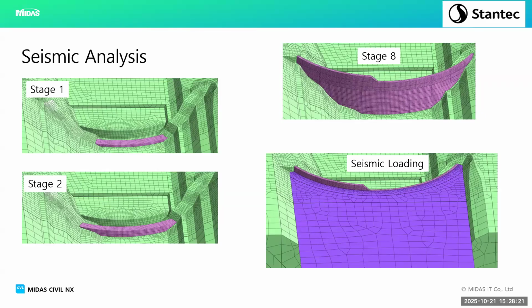Advertising again: the staged construction analysis is actually quite easy to set up, which is nice. You're left with a lot of time to do engineering rather than analysis. You do your V&V, you do your checks, but it does give you that time in projects to do the engineering.